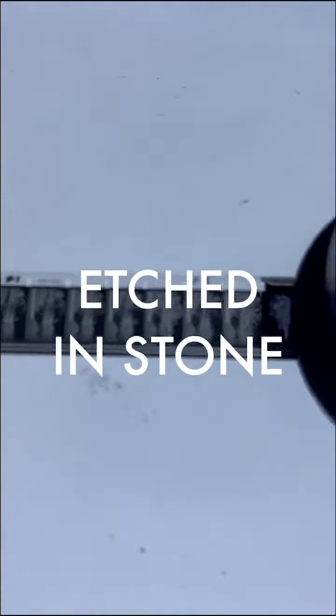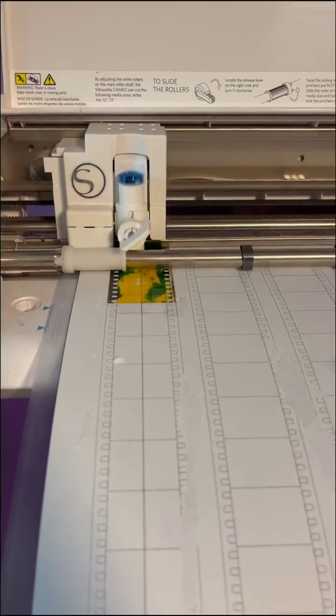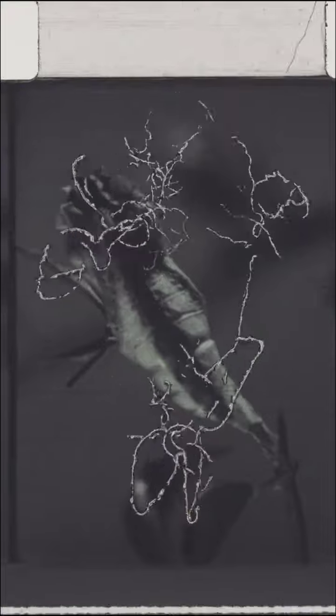Etched in Stone is actually etched into 16mm film. Using a vinyl cutter, I cut into found footage. So the footage you're seeing is a mix of home movies, educational films, random scraps from previous projects. The animation is then etched into that, rescanned by my friends at Mono no Aware, and then cleaned up again for the final digital output.